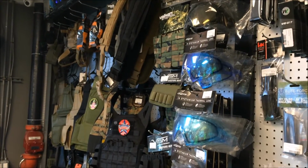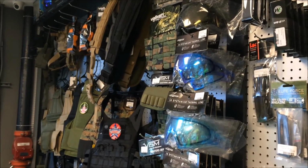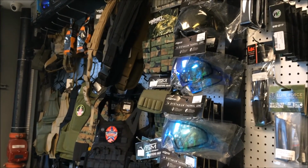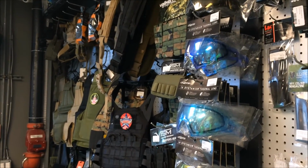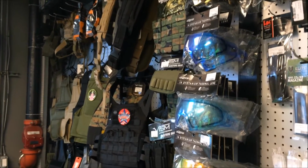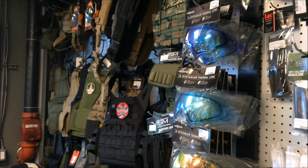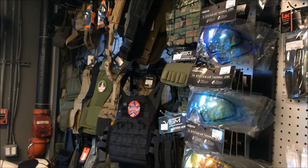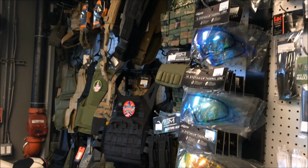Alright, so right over here in the far corner of the wall, we keep all of our tactical gear like drop leg holsters, tactical belts, extra magazine pouches, shotgun shell holders, any vest you could possibly dream of really, including the JPC, plate carriers, cross straps, or just basic protective vests, whatever you want. Also right there, we carry extra dye lenses, so if you're getting tired of your clear lens, you just pop that out, buy you a new one.